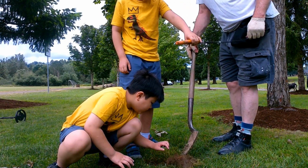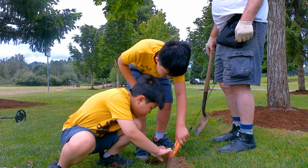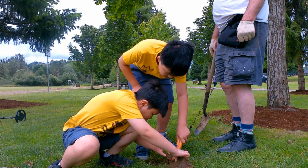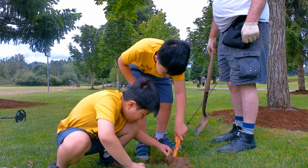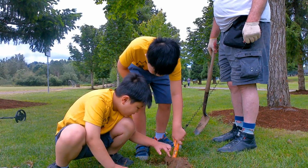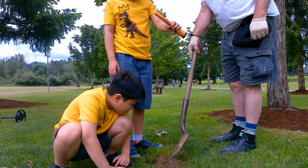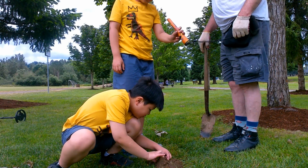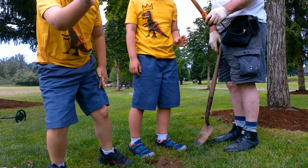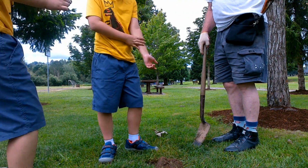Oh, I just see something. Just under the soil. I saw it. Why is the white one? It's right under there. Yep. You want to get it now? Yeah. What's right there? Pull tab. Show the camera what you found. It's a pull tab. It's a soda tab.